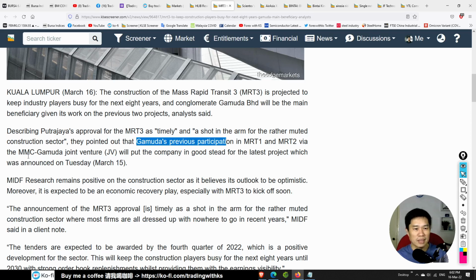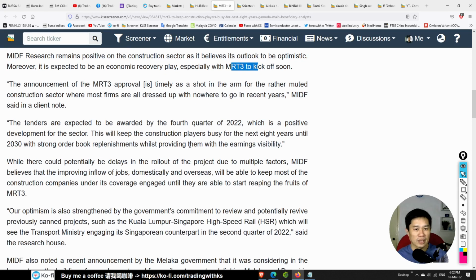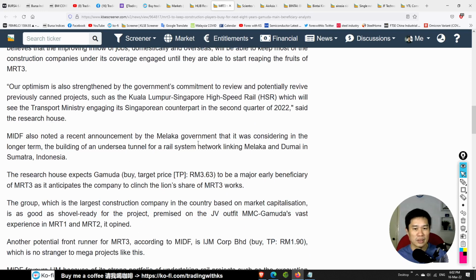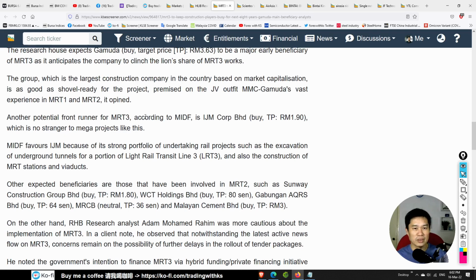GAMUDA, MMC GAMUDA are the latest. They pointed to a rather muted previous position, in a good state. So MIDF also remains positive on construction because of mostly the MRT. MIDF gave GAMUDA 3.63, also potential, also IJM 1.9. So I read all this out first, later we're going to go in to see the chart.